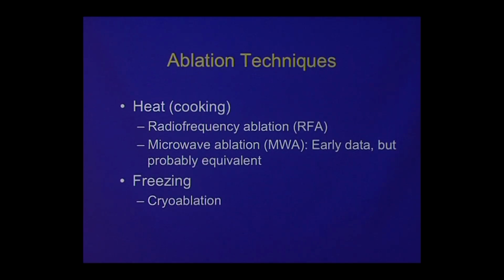So let's talk about ablation. What is this all about? Well, there are different techniques. If you've done your homework and researched this, you probably know there's heating and freezing. Heating is done with 2 different main techniques: radiofrequency, which sounds like radio waves, and it is radio waves, but it generates a lot of heat. It's very much like microwave energy.